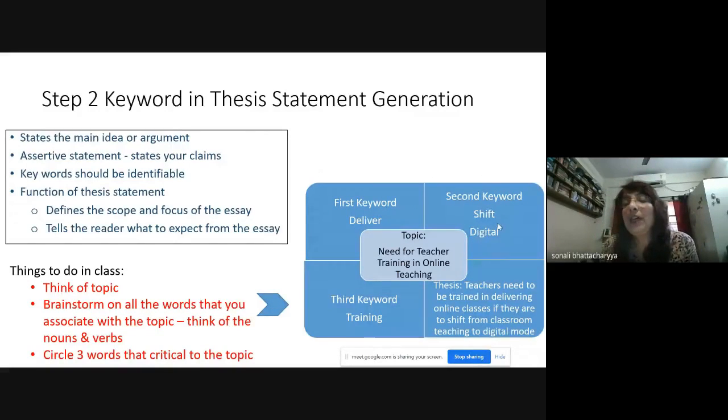The second keyword is, oh my God, all that classroom teaching now has to shift to a different mode. So this is the one which is the scary part. So the shifting is what gives me the jitters. So this is my second keyword. And then there is the third scary thing, which is the digital thing, because that's uppermost in my mind. Am I a little techie shy? In that case, the digital is also something that figures prominently in my mind.